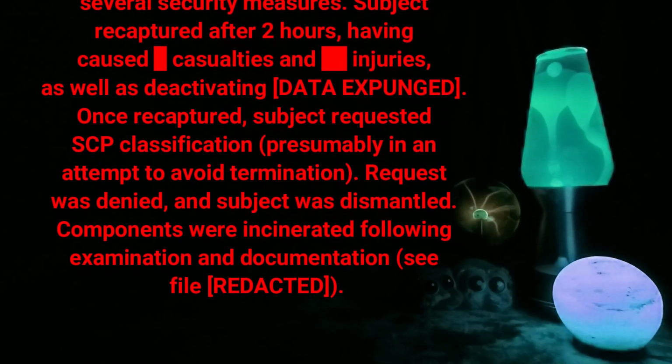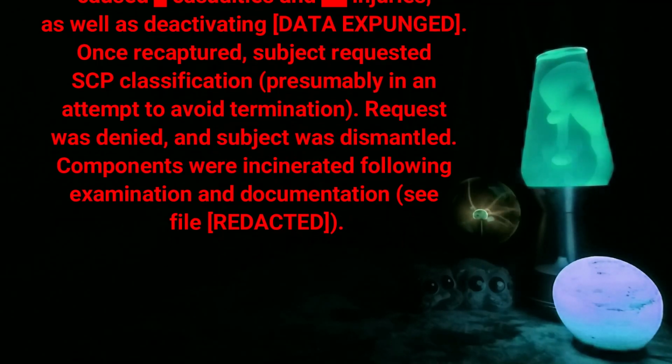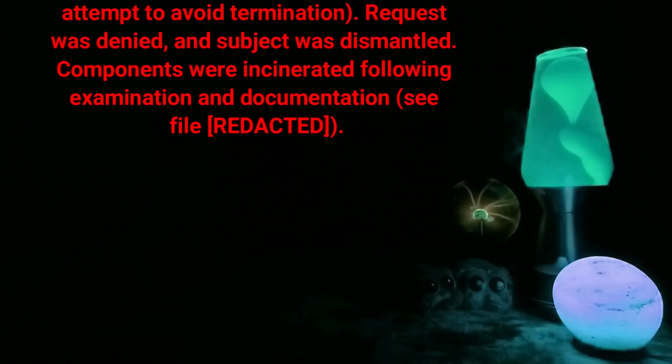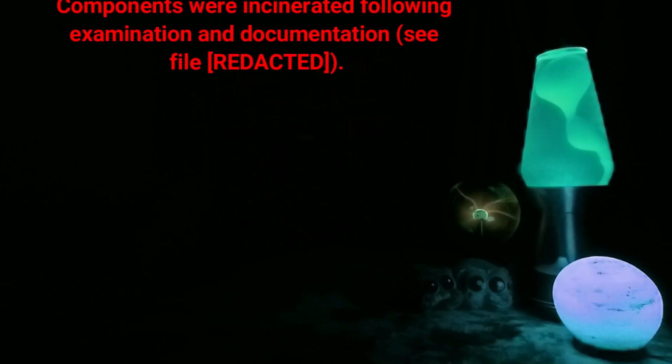Once recaptured, subject requested SCP classification, presumably in an attempt to avoid termination. Request was denied, and subject was dismantled. Components were incinerated following examination and documentation. See file [redacted].